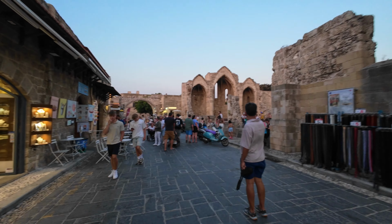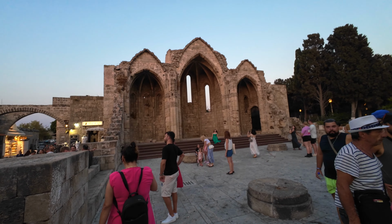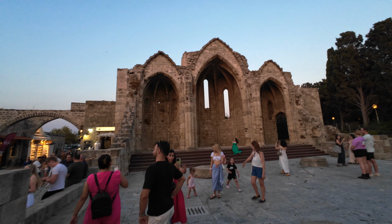Now this place here is famous for historical reasons, but I don't know what they are. Like I said before, this is not really a historical video, but let's have a little look at this place anyway. Latin Church of Our Lady of Mercy, 14th century. Now that is old. That is very old. Well, there it is, in all its glory.